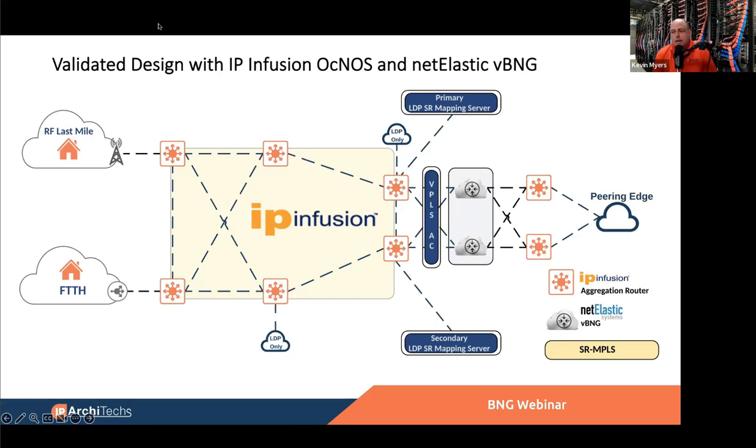But these days, now that we're moving over to EVPN and L2VPN, there's a way to stitch both of those together. And that's one of the other really complex tasks that you would otherwise need a major vendor to do, which is stitching of LDP and segment routing together. And so with that, I'm going to hand it off to Vince to talk about that a little bit. He's put it into prod, I think, the most of anybody I know between IP Infusion and NetElastic, and talk about what the impact of that is and how that works.